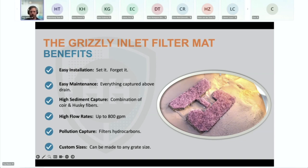The 2-inch high profile of the coconut fibers stops most of the sediment and debris around the edges of the mat, while the Husky layer filters the fines down to 53 microns. Also, we've designed it to have extremely high flow rates. Depending on the size, we can get upwards of 800 gallons per minute flowing through one of these mats.